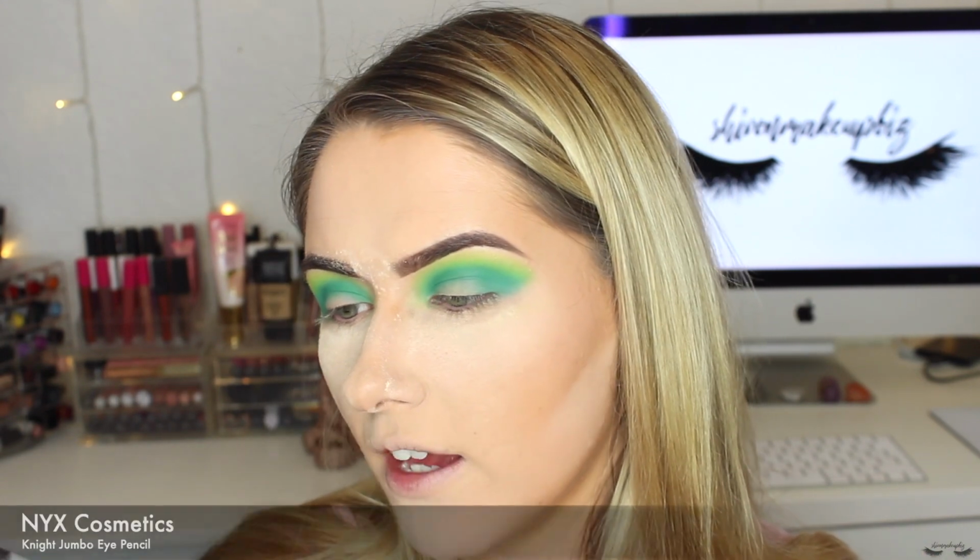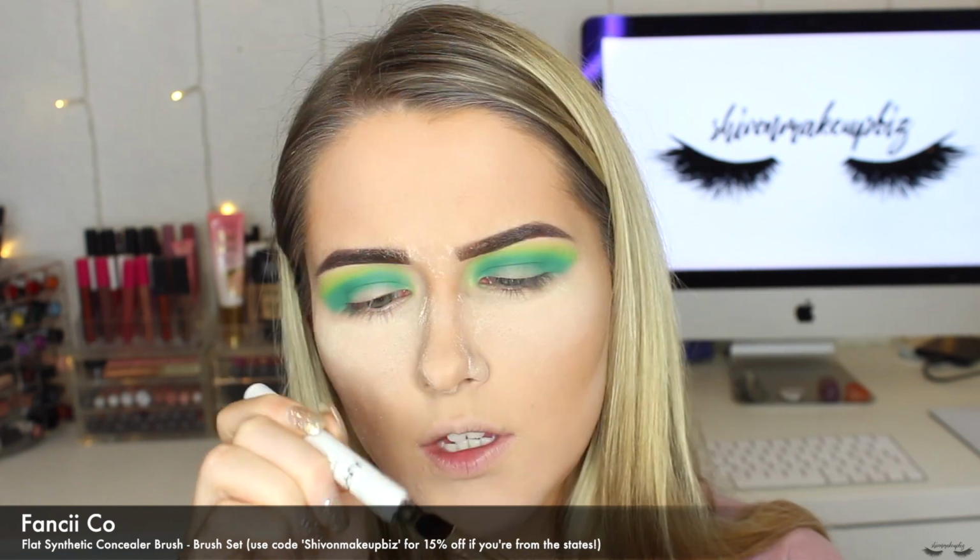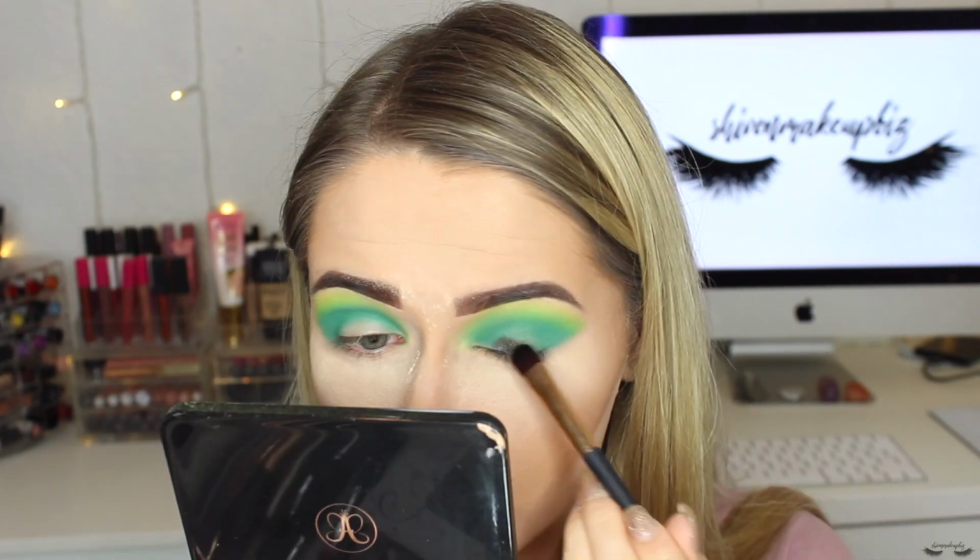Ooh, I'm so excited to apply the blue. Now as a base for underneath the blue, I want to apply a really dark black base so it's really intense. So I'm going to take the NYX Jumbo Eye Pencil in the shade Night. I'm going to apply this to a flat synthetic brush and then pack this on the lid. This one has gold flecks in it, so I might need to switch to the Black Bean base, but we'll see how this goes on.